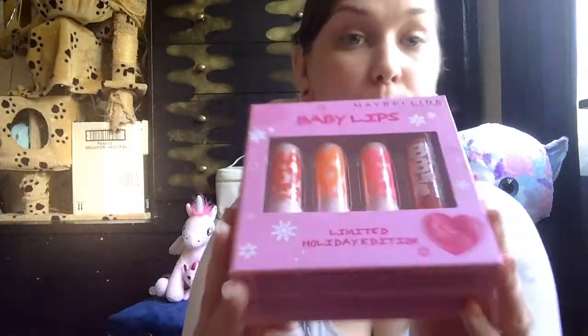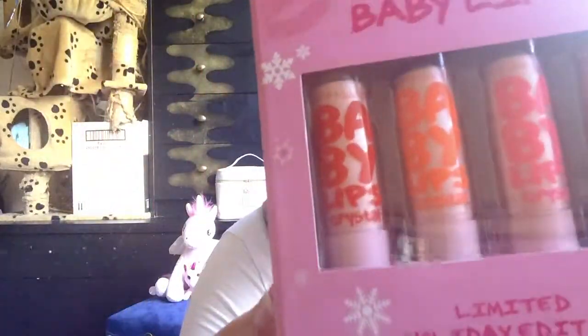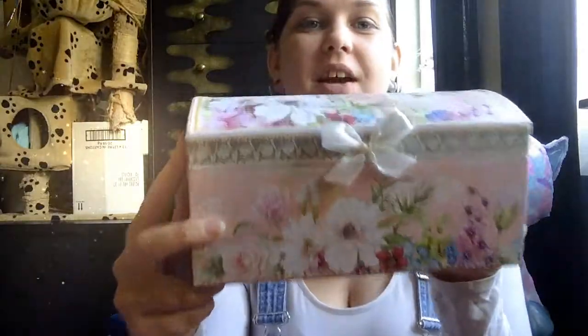So I will show you the collection first. And then we will dive into the names and all that, if all of them have names, I'm sure. And the other ones I have in my cute, cute, cutie box that I bought at Guldfynd. It's a store in Sweden.